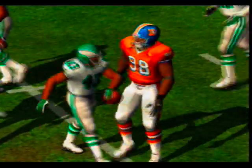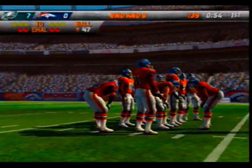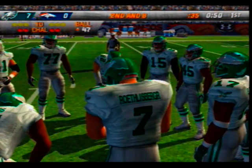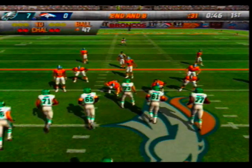I know they didn't get much, but it's all about making the defense respect the fact that you're willing to run. Gain of 2. Ball on the 47-yard line.